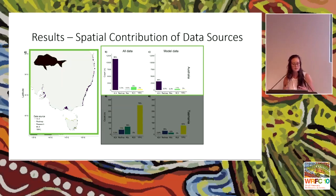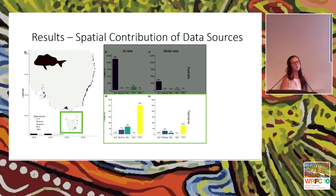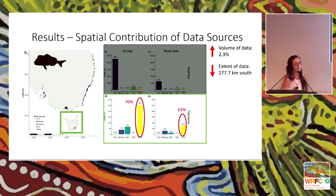And when you split this up a little bit, you can see across the Australian domain, noting that we know that snapper occur further than Bundaberg, if you have questions about that, ask me later, we chose a cutoff distance for these models. But the open access repository, the Atlas of Living Australia, accounted for the majority of the data that the model used and the entire data set. But when you hone in on the range edge, it's actually the Tassie Fish Frame Collection Program that's accounting for the majority of the data used in the model and in the data set. And combined with the Redmap data, it increases the volume of available data by 2.3%, and the extent of available data compared to these open access repositories by 277.7 kilometers south. So effectively, good bang for buck.